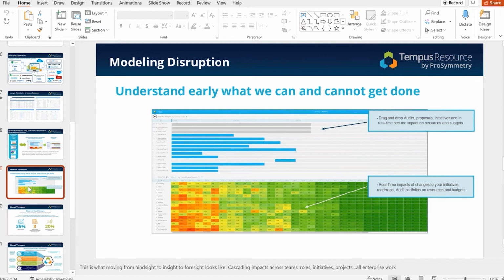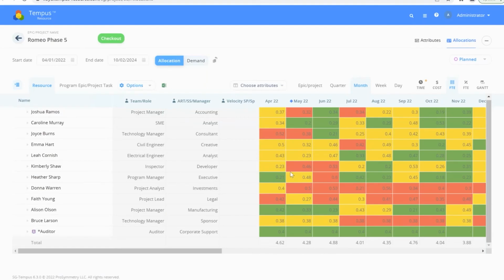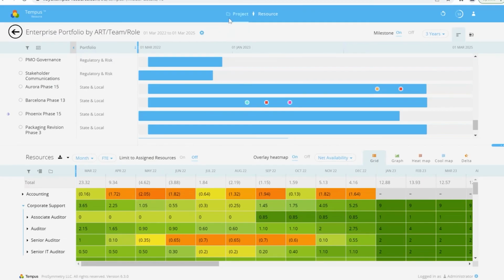If a new effort comes in, those of you that are in regulated industries, this is probably a very familiar scenario. But if you have work that was unplanned that walked in the door, and they say, look, we have to start this audit next month, come what may, then wouldn't it be nice to be able to go out to a tool that says, well, what does that really mean for us? How is that going to impact all the other work that we're doing? And that's what the Tempus what if modeling allows you to do.